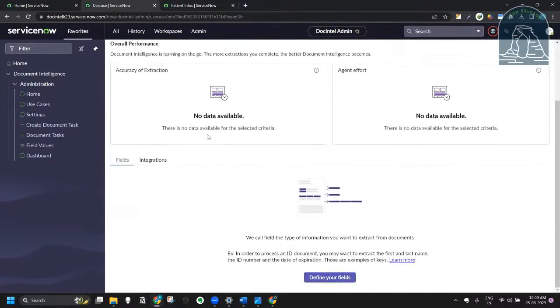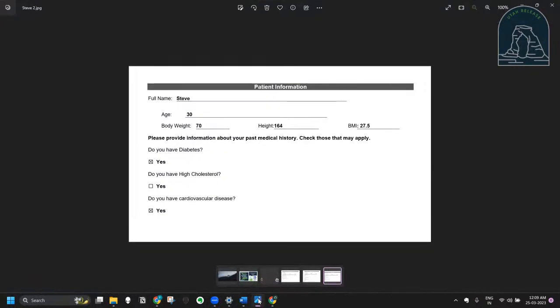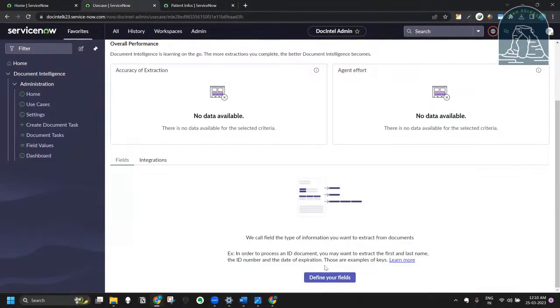Now we have to define some fields. That is our first thing. When I talk about fields, if you see on the screen, it can be full name, age, do you have diabetes, high cholesterol, height, weight, whatsoever. These are the fields that are there. So let's create a couple of them.